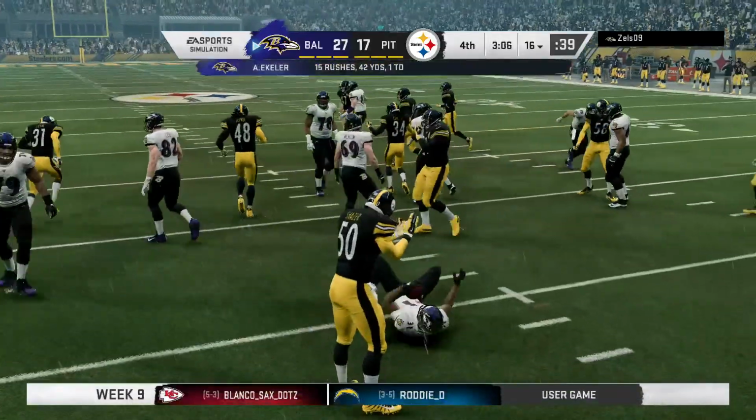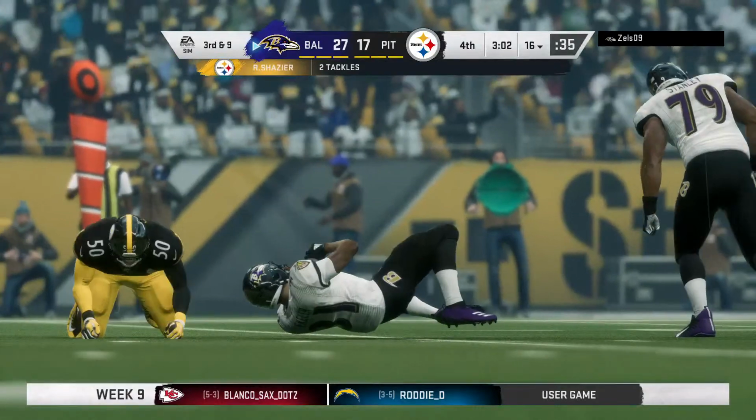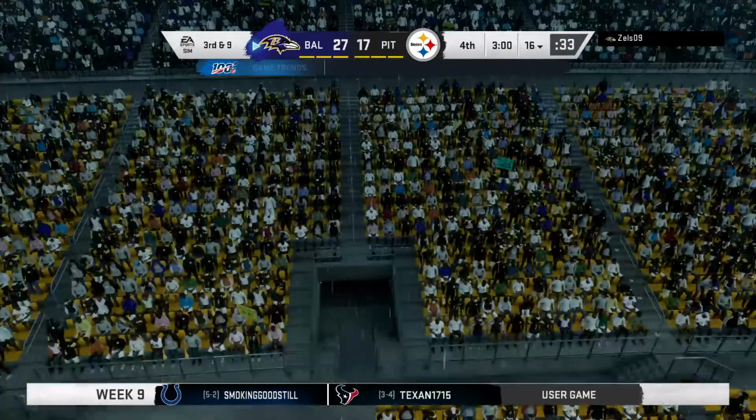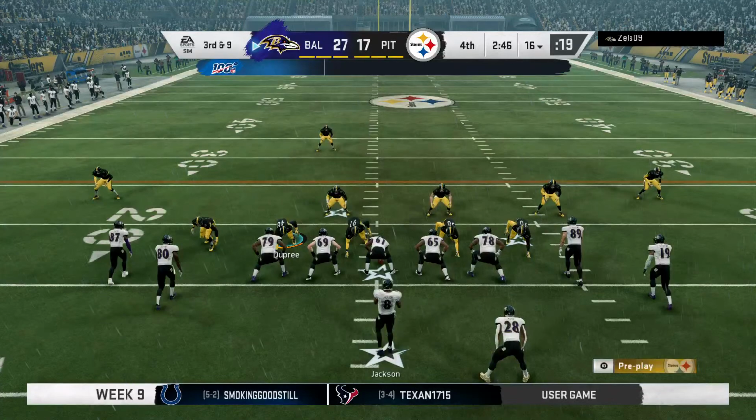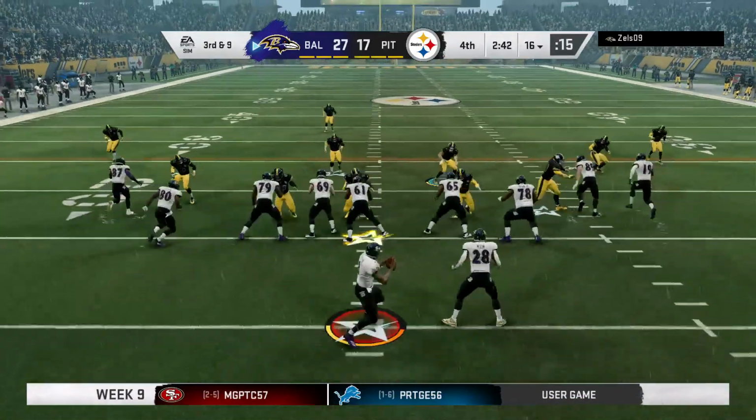And maybe Shane's in the steel curtain here as the Steeler defense drops him behind the line again. That backs him up 1 yard and brings up 3rd down. The Ravens on 3rd down, they've only converted once in 4 tries. This is 3rd and 9.